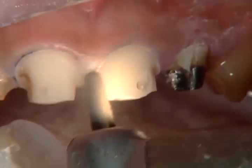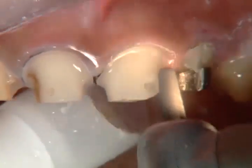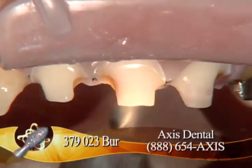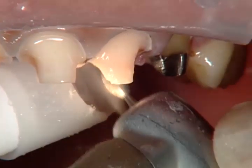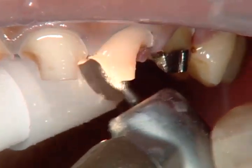It just takes all the guessing out for me, and I know that when my technician receives the case, I'm giving them the best opportunity to really make some nice looking ceramic restorations. On the lingual, we use the football burr. This is a 379.023 burr, and by using this convex burr, we assure ourselves a concave surface on the back of the tooth, and that's what we want to be able to have enough clearance for the lower anterior teeth.